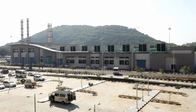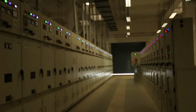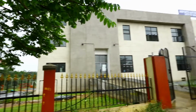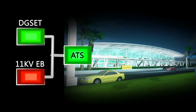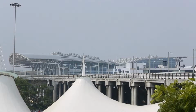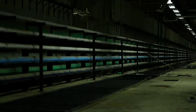The heart of the terminal is a central substation which provides power supply and HVAC to the new terminals. It accommodates HT-DG sets, HT panels, automatic transfer switches, chiller plant and water treatment plant. AAI has availed 110 kV power supply. Gas insulated switchgears have been used for this purpose. The supply through DG sets is to ensure 100% power backup in case of main power failure. To serve such a huge terminal building, we need chillers of very high capacity. A 2500 ton chiller unit supplies water through the utility tunnel.